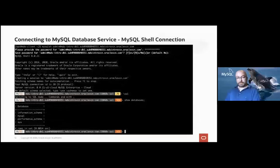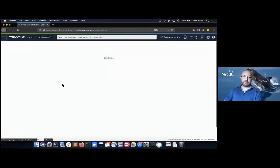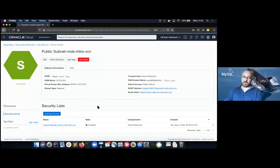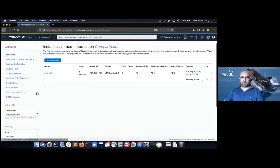So this is the example of launching a compute, and I'll just instead show real details again. So I have a virtual network, like I said. It's got these private and public subnets. So my DB systems are launched in the private subnet. And then we have this public subnet as well, where you can actually launch computes that have public IPs and those kinds of things. So I've launched an example compute in my own compartment. It's this MDS client one. It has this IP address.